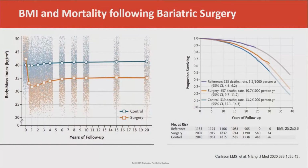So if you then compare it, body weight lowering therapies with bariatric surgery, and here you can see the impact of bariatric surgery on the BMI. Well, if you look at the bariatric surgery literature, you can expect maybe 25 to 35, 40% weight reduction. So it is quite impressive.